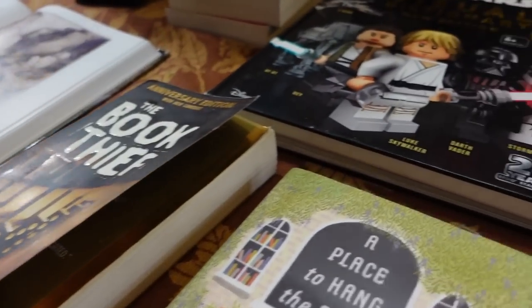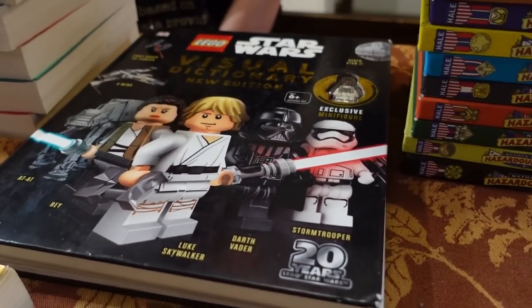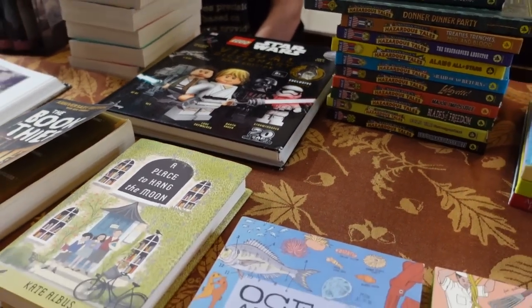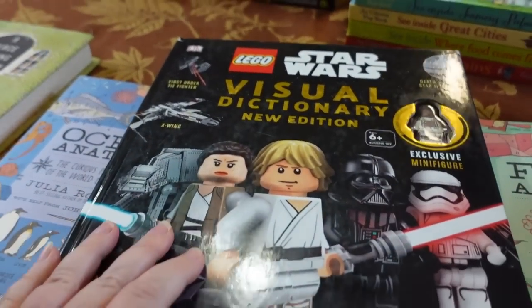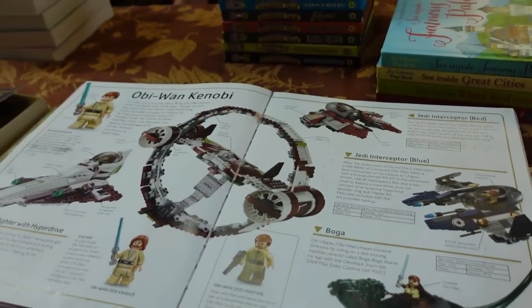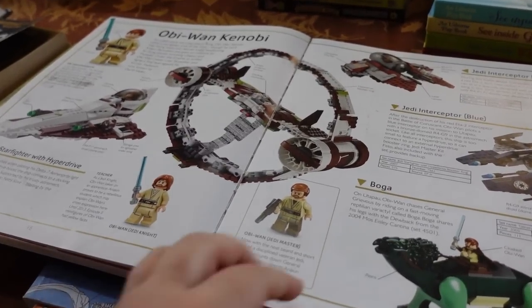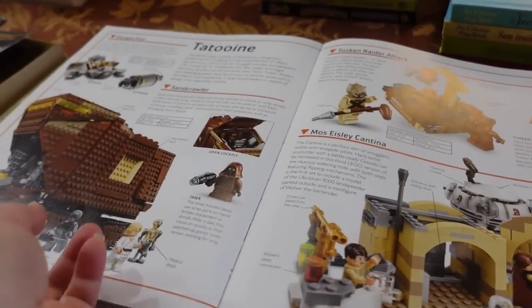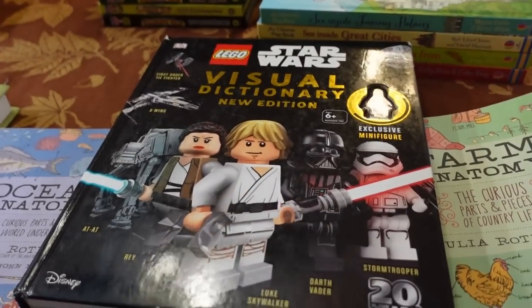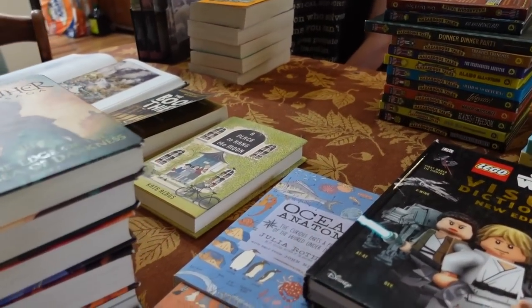And then, okay, David's going to have to tell us about the Star Wars Visual Dictionary, and he's taking the gum out of his mouth. Let me just open it up. That would probably be easier. It has all the things. It combines Star Wars, it combines Legos, and it's just awesome. So this is one that David absolutely loved. Okay, I'm going to have to move here so I can get to the end.